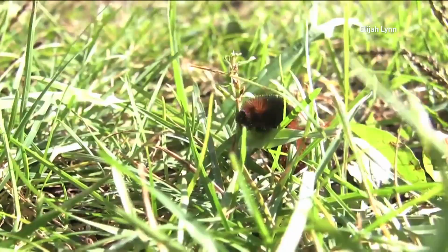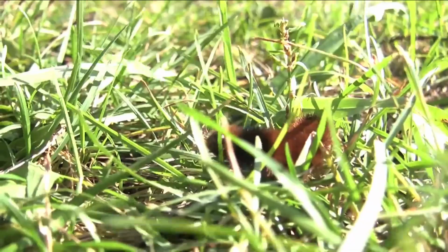So the next time you see one of these furry creatures, let their different color bands help you remember the glorious days of summer and know that winter is going to happen how it will, regardless.